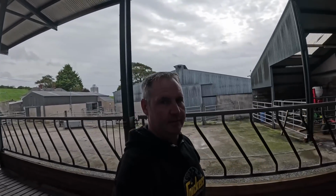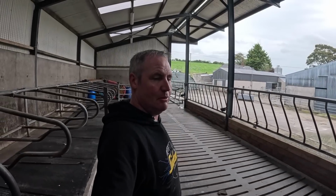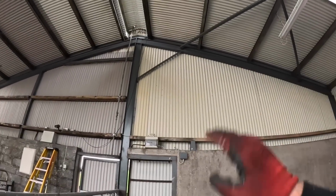Right, that's that gate moved. Heavy bugger as well. I left it just sitting over there. My brother can give me a hand and move it over the weekend. But you might notice a difference in colour throughout this video. Well, that wasn't the last video, so we made that in between what we're at here.